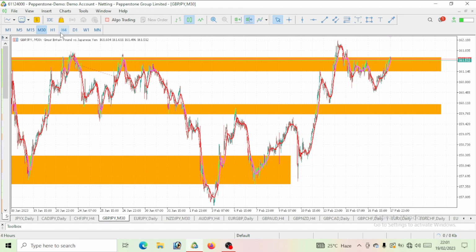I'm very much confident on CADJPY than GBPJPY, because I think GBPJPY will drop a bit, but I'm much more confident of CADJPY. So I'm going to do analysis on that.